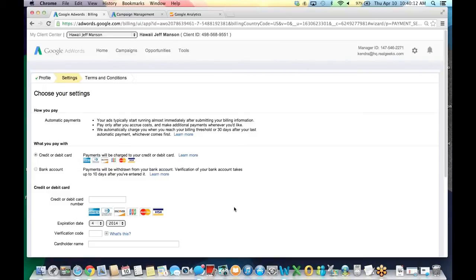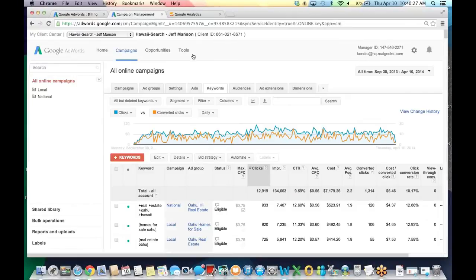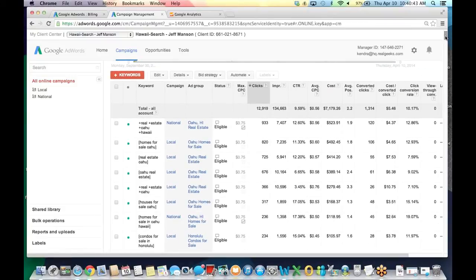All right, so once your account is live and it's been running for a significant amount of time, or enough time to gather data, the next step is to continually optimize and make sure that everything is running as best it can. So we'll actually take a look at a live account now. This account's been running for a long time, but you can see the blue line is the number of clicks and the orange is the number of conversions. So there is a definite correlation here. And so once the account has enough data, this is actually a Jeff account and it's running very well.